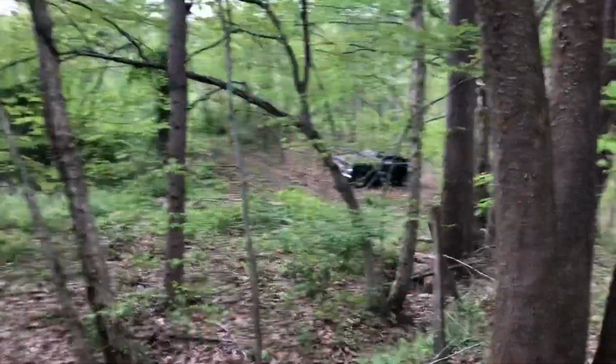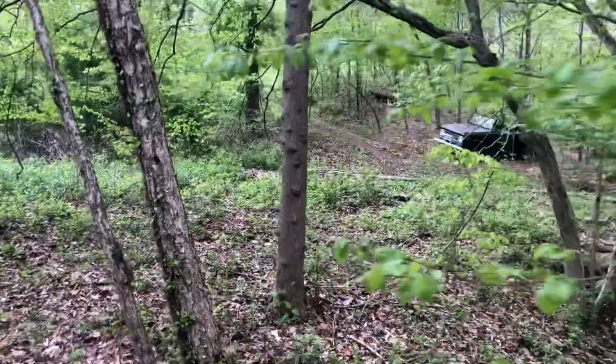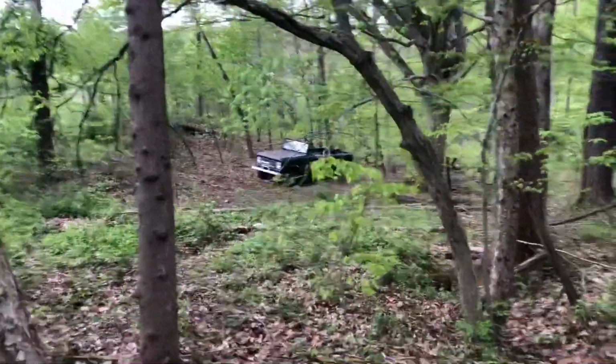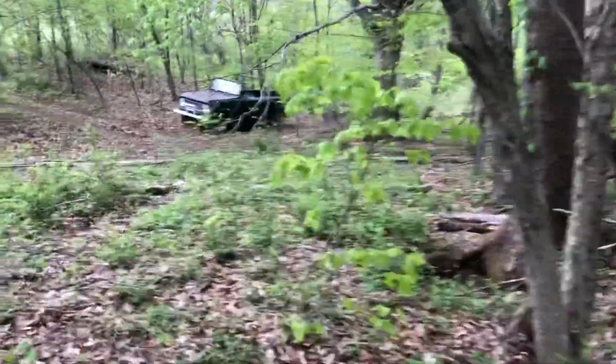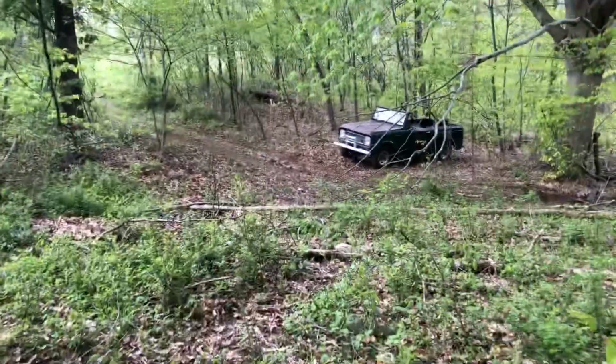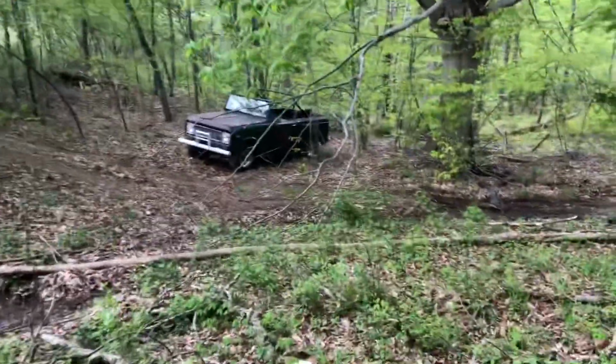Okay, I made it back to the Scout. Look at it over there in its natural habitat. Don't that look pretty? I'm just gonna walk right up to it. Good to see you after doing all this hiking and walking. Hop in that thing and drive away. Drive back to where I need to go.